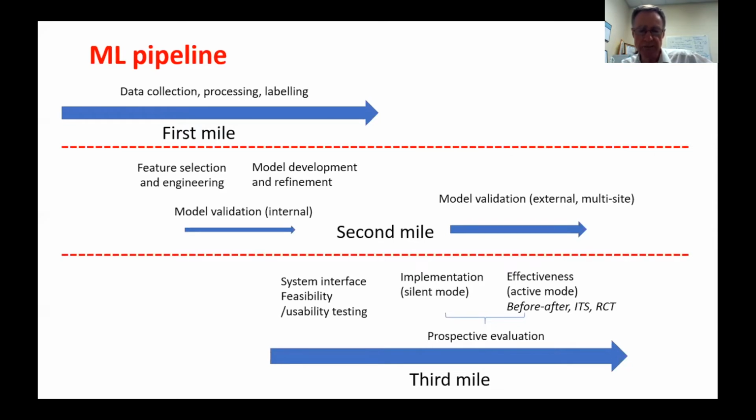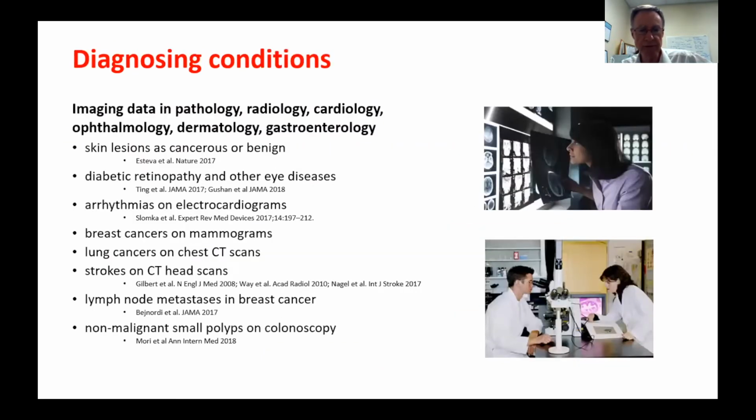And then, as I said, the third mile is the difficult part, where we have to put this into some sort of tool, have an interface that clinicians can use. Do they like it? Can they use it? And then test the tool in silent mode to make sure that it is actually producing accurate outcomes and that clinicians feel that it's not producing counterintuitive results. And then doing an effectiveness trial where it's in active mode, and we do a before and after, or perhaps even a randomized controlled trial, to determine is it safe and as effective as we would like. And that's the third mile, and that's the challenge for us all.